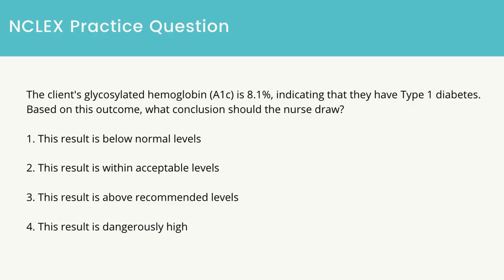Back to that question at the very beginning of the video. The client's glycosylated hemoglobin, or A1C, is 8.1%, indicating that they have type 1 diabetes. Based on this outcome, what conclusion should the nurse draw? 1. This result is below normal levels. 2. This result is within acceptable levels. 3. This result is above recommended levels. 4. This result is dangerously high.